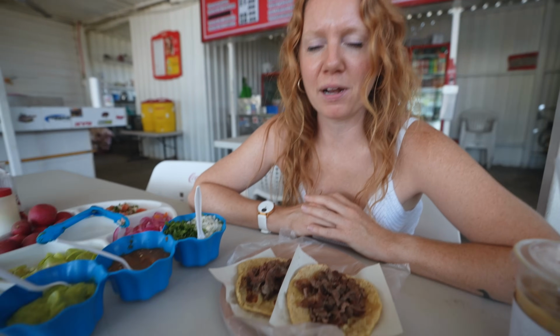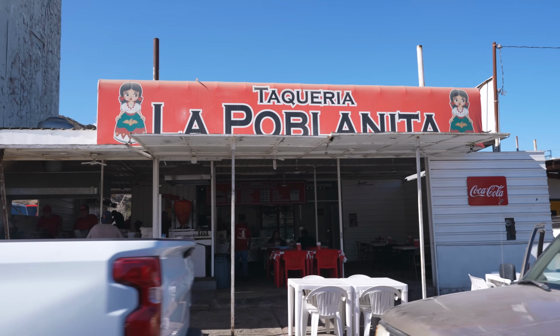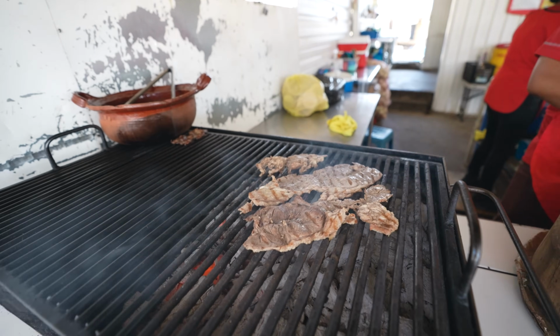One of our favorite things so far this trip has been trying every restaurant we can possibly find, and this one is maybe our favorite so far. It's called La Poblanita. We decided on it simply based on the smell. We were driving by, our windows were open, we were like, we must have this. Yeah, he was grilling some meat, and it's just wafting through the streets. It's awesome. But we're not just having any kind of meat. What are we having, babe?